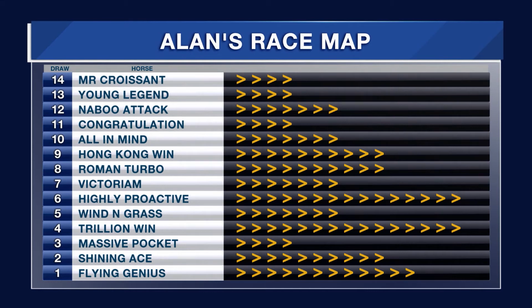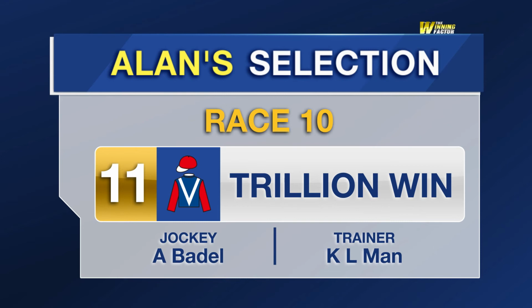As we see here, Naboo Attack was well suited first up by the tempo, that strong mid-race surge by the leaders, but will he get that again? And I'm not convinced he will. With a wide draw, and also a wide draw for Mr. Croissant, I think they may be forced to give a bigger start to Trillion Win this time, and without that same strong pace to weaken the leaders. So the tip in race 10, Trillion Win. His winning factor, the tempo.